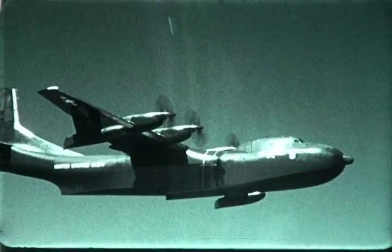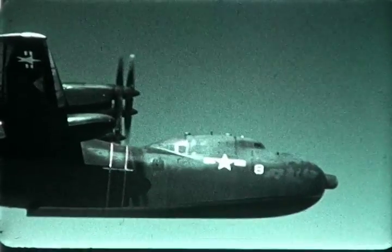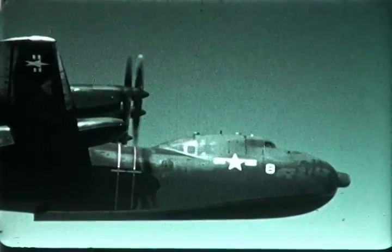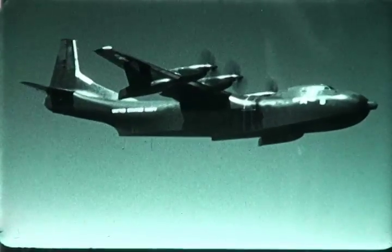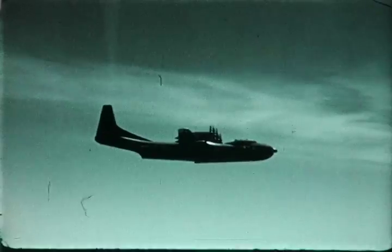The R3Y2, sometimes referred to as the Flying LST, has a bow door consisting of the entire nose section, which allows direct loading and unloading of combat troops and vehicles.